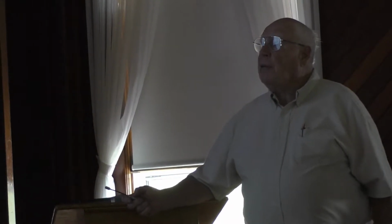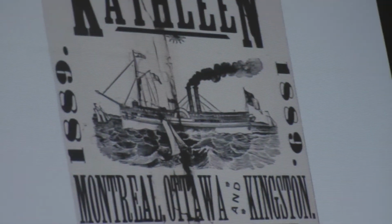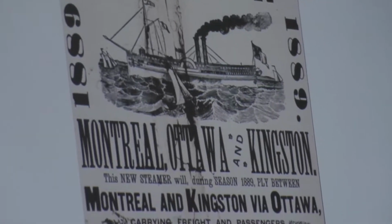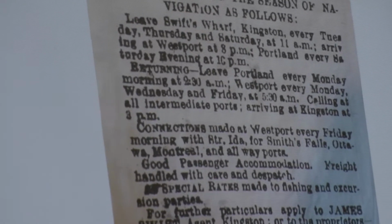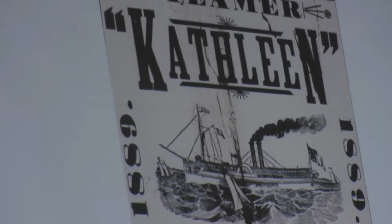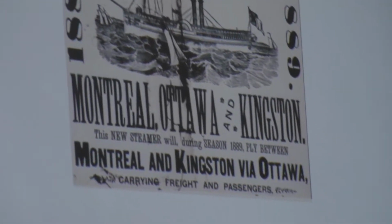Now this is the Kathleen, and the one thing I want to show you was that picture there. That's not the Kathleen. All of that's a Great Lakes boat. She's longer, but the canal hull. Now if you go back to, there she is again. Same picture. Okay, go back. And that was another one that ran up the Rideau, the Kathleen. Go ahead.